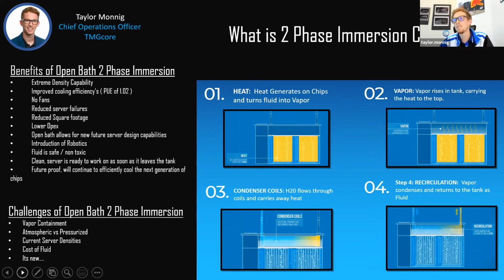On the left side, you'll see some of the benefits of open bath immersion. Obviously, it's just the extreme density capability with it being an open bath, and one of the most interesting characteristics of this fluid being it just naturally fills in any void created by the bubbling. It opens up a lot of opportunity for server design and densities all the way down to the chip level, making modifications that can truly just make a more efficient data center. I think the main reason why people are attracted to two-phase immersion cooling is obviously the PUE numbers are extremely low, given that cooling process inside is natural and you're just having to flow water.